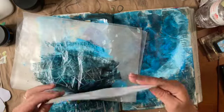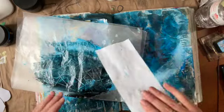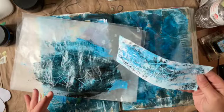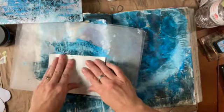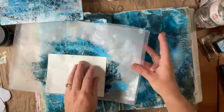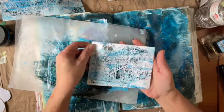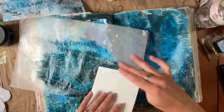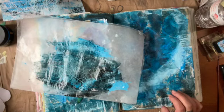That's pretty cool. You should try that if you have some wax paper, you don't have a jelly plate. I know there's different things you can use to make prints. You don't have to have a jelly plate per se. But yeah, this looks pretty neat, honestly. Good way to use up your paint. Don't feel bad for wasting any.